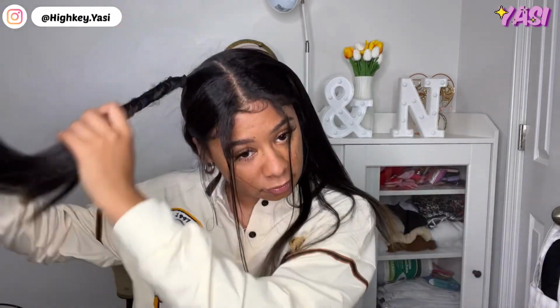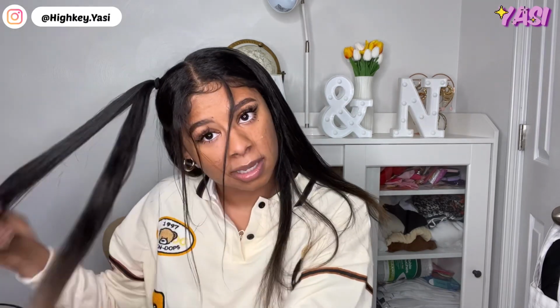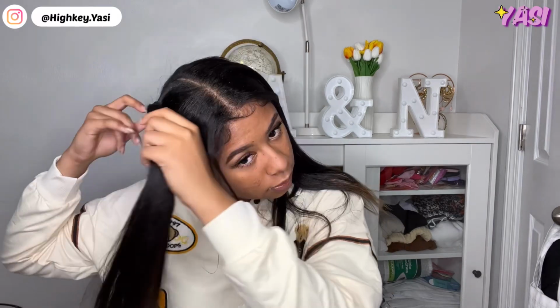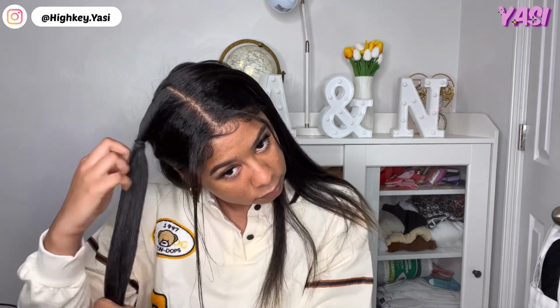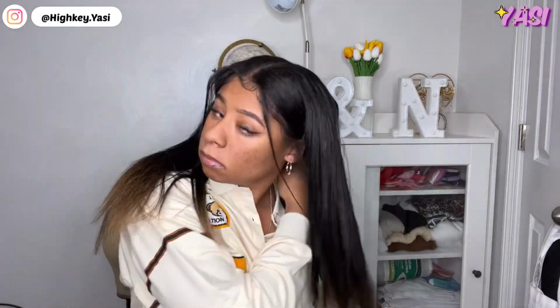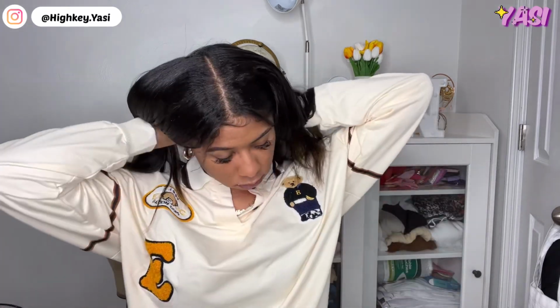Oh, my hair feels so great to be free. Okay, this one came out how it was supposed to. Like, it wasn't a hassle. Like, her sister over here wanted to be a hassle. Okay, because why does everything want to be stuck right now?